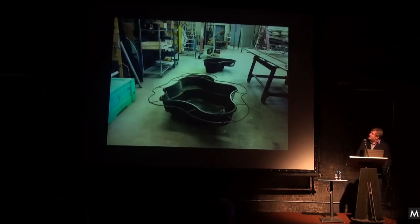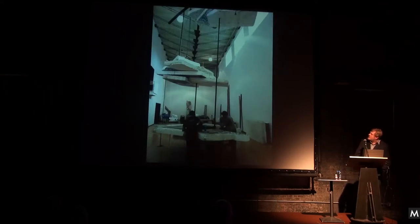So here we are, kind of planning out how this is going to work. We worked with this really cool aquatics guy in Western Mass. We got these pools. And there's Mason and Derek kind of helping put this thing together.